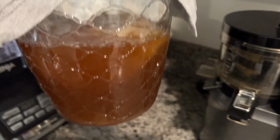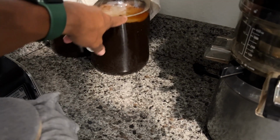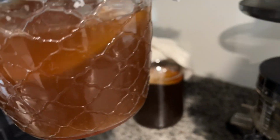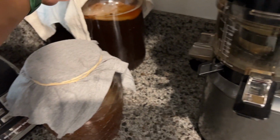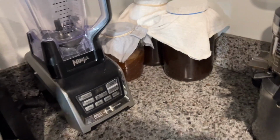Yeah, so you see, look at how dark it is right now. So let's go in there. Look how dark that color is. It's going to become this color after a few days. So that's one way you're going to know it's actually ready. And so I put the SCOBY Hotel right over there.